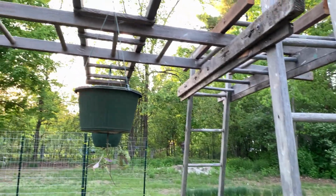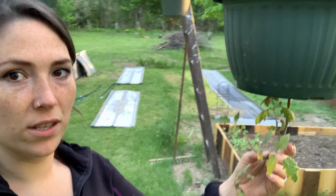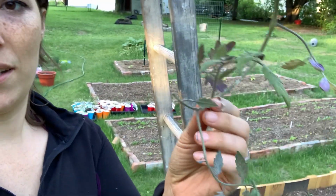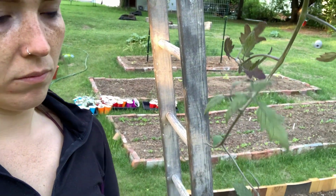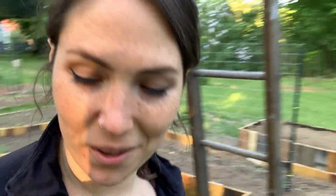One thing that Dan is experimenting with on this kind of trellis situation is, since we had so many extra tomato plants, he's trying to grow them upside down in hanging pots. We have a few of them. They're different varieties, and I have already forgotten which ones we've put in here. Oh no, that one broke. Yikes. Okay, well, we'll see how that works. Just a fun experiment this year.